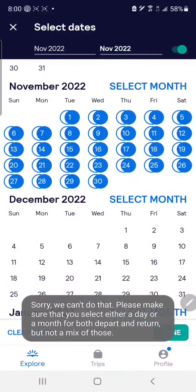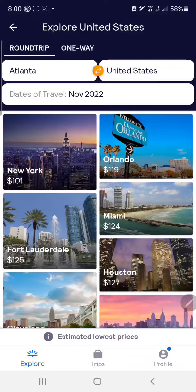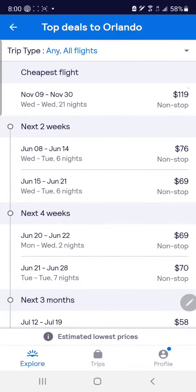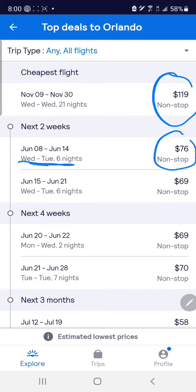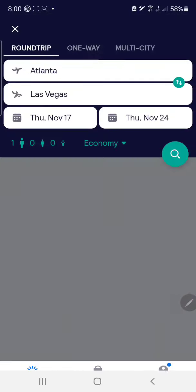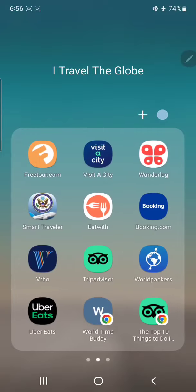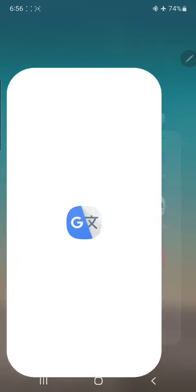And then you go ahead and click where you want to go under everywhere, United States, and then you click on the state that you want to go to. You can select the month, you can select whatever. So it shows you here the cheapest flights for this place. So we selected Orlando. So you have 119, you have 76, and it shows you which dates you can go for the least expensive flights. Now, you may want to put in things like I only want to stop one time or I want a non-stop flight. However, I do love Skyscanner because it's so flexible to use.